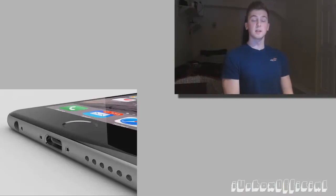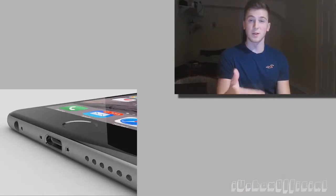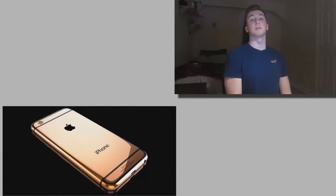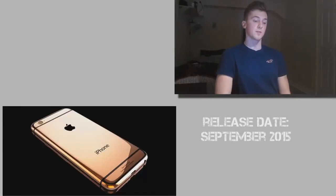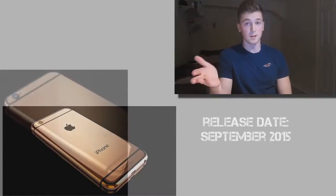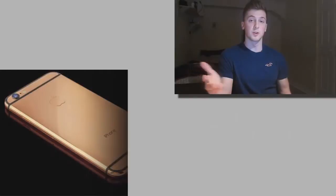So recently there's been a ton of leaks and rumors about the upcoming iPhone, in this case the iPhone 6s, iPhone 7, whatever they decide to call it. So let's take a look at everything you should expect in this upcoming phone, or phones. First off, once again, it's going to be two phones, the iPhone 6s and the 6s Plus, or the 7 and the 7 Plus, whatever they decide to name it, not sure yet.